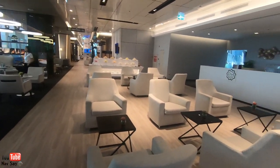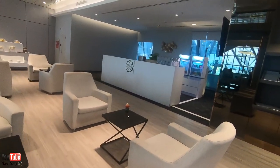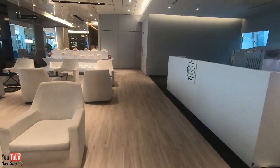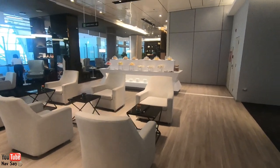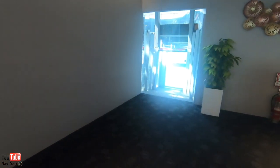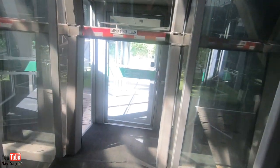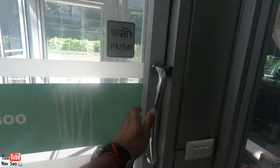Because there are so many lounges here in Bangkok Airport, I think it's in the double figures if I remember correctly. I think there's three of these Miracle Lounges dotted across the airport. And then there's the airlines' own lounges that you can use. And just through here, they're called the Bamboo Park, which is basically a place where you can come and smoke.